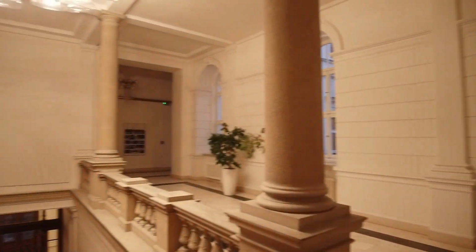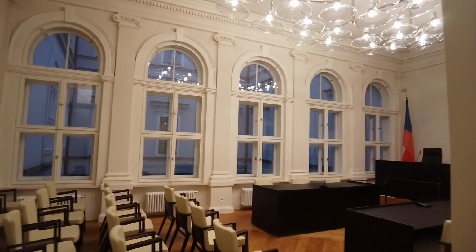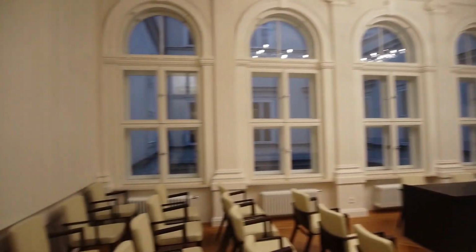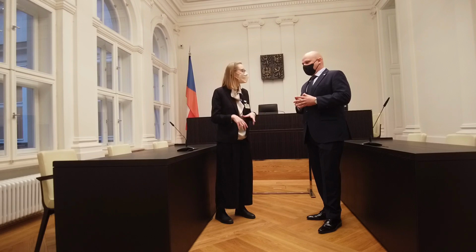Once you reach the top, opposite the staircase, you find the Assembly Hall, but our first stop was a smaller courtroom. Here, Vlastimil told me about the types of cases heard in such a room. Vlastimil, we are here inside a courtroom. What kind of cases happen in this kind of courtroom?